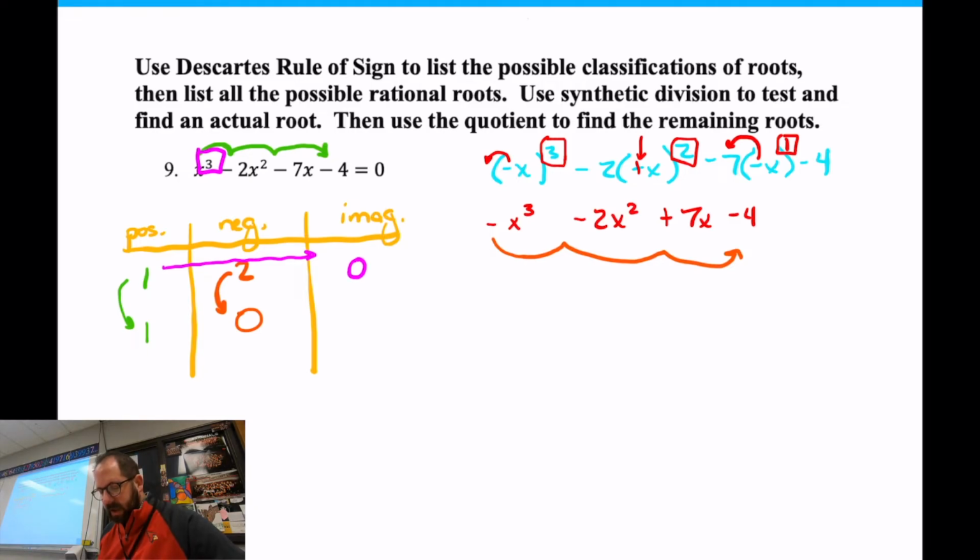So it looks like on this problem, I have 2 combinations that could happen. It could be 1 positive, 1 negative, and 2 imaginaries, or it could be 1 positive and no negative numbers at work. So I am guaranteed to have 1 positive. So when I start making my list here, which I have to do in a second, I'm going to check for positive numbers basically.